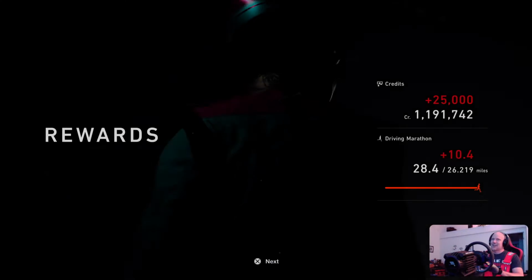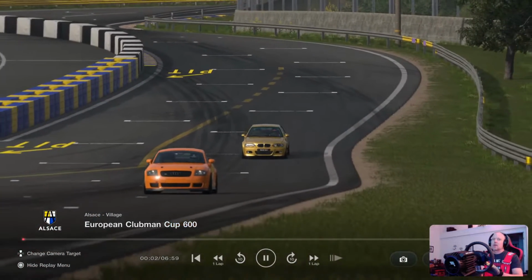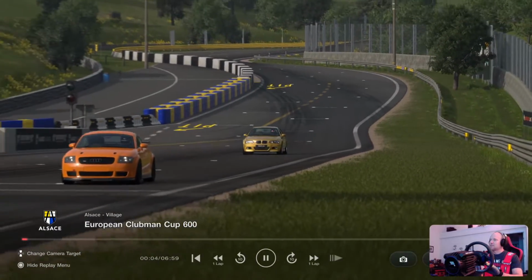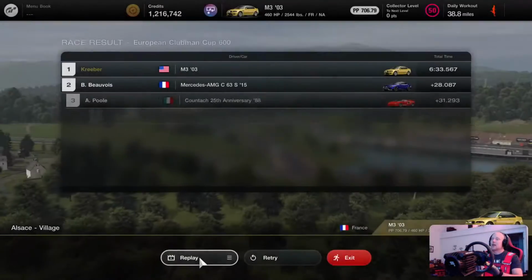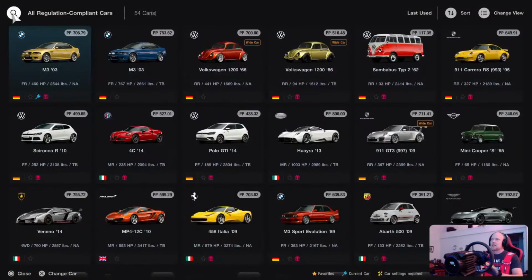Let's hop in the other one and see what it does. 208, time to beat. I'm sure I could beat it with the car we were just in without wrecking it, but it's more about the feel than anything. And that car felt really good. It has more than enough power. It has a really nice balance.